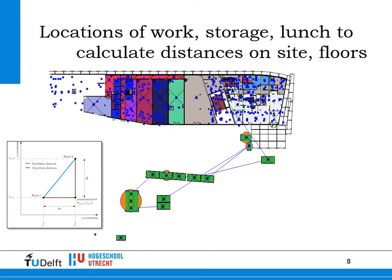What we then did is locations. We had Euclidean distances on site, which is like straight lines, I would say, and on the floor, you can't see this, we had city block distances, which is around the block, because you need to go through the building, and there are walls and entrances, etc. So we had two types of distances, Euclidean and city blocks. Euclidean particularly on site and city blocks particularly on floors. And for the 10 floors of the building, we could now calculate all distance, all time used per spot in the building with the script. So we got all the data now to do this.